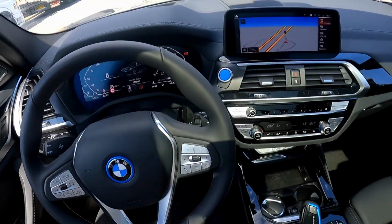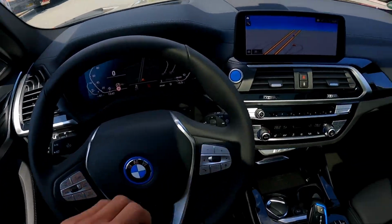And we're already on the Autobahn. Put it in Drive, we have it in sport mode. Let's see if we can launch it.